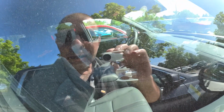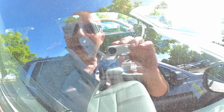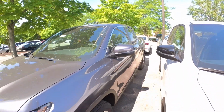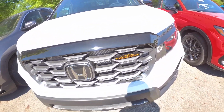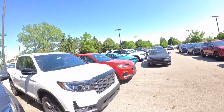Let's take a quick peek in here. This one has some updated stitching and things like that on the inside. Otherwise looks pretty much the same as the first one that we looked at. Looking back across the front of this one, it is a more standard, I guess. Does not say Trail Sport. I guess I was looking at or thinking of a different model. It is Trail Sport. So that's a total of 3 Honda Ridgelines that they seem to have on the lots available for sale here.